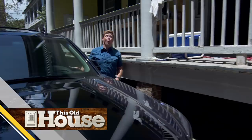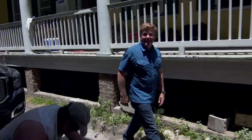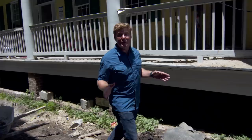Kevin O'Connor, and welcome back to This Old House here in Charleston, South Carolina. Hey, Manuel. Hello, Kevin. So we are working on two projects in the city. They're both in the historic district, and they both need a ton of work. Here at our Charleston single, our homeowner, Scott, is working with our architect, and I'm told they have a very unusual idea.